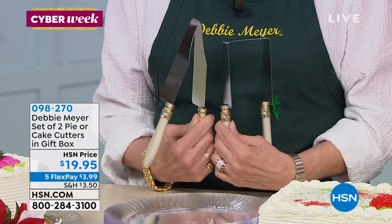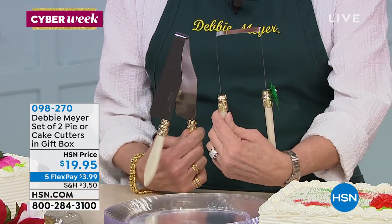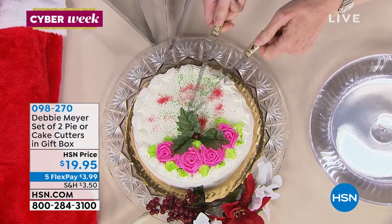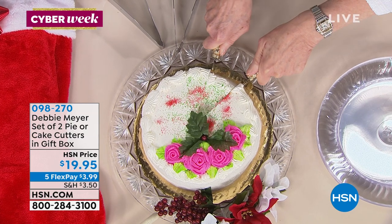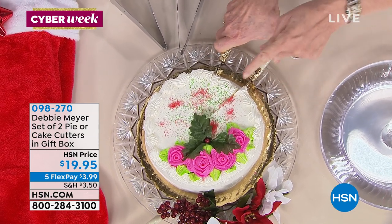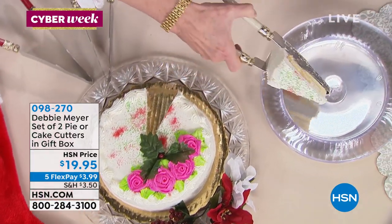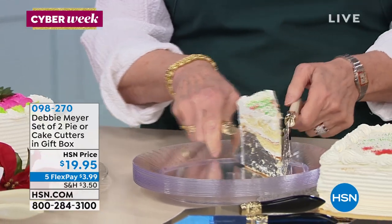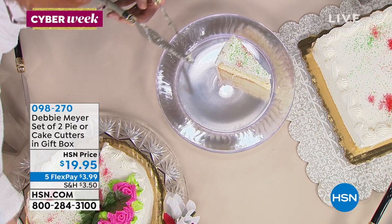This is called my Debbie Meyer Cake Cutters. You're getting one for round cakes and one for square cakes. Let me show you how they work, because this is what's really spectacular. If you've ever been afraid of cutting a piece of cake, if your mother's ever said, I'll take the first one because it's so ugly, this is the way you avoid all that, and the way you avoid people touching cake with their fingers. See, I just slid down through the cake. I back out. There is the perfect piece of cake. And notice, one hand. You simply put it down on the plate, release it, and a perfectly beautifully cut piece of cake is served every single time.